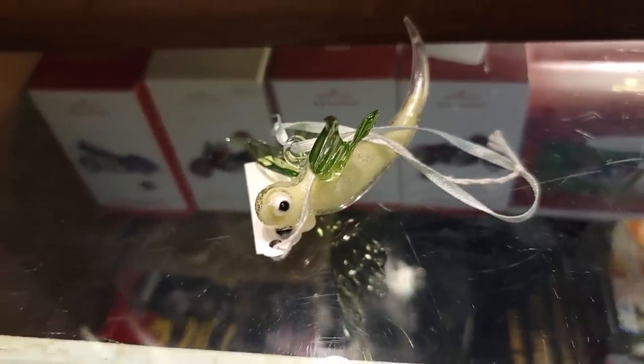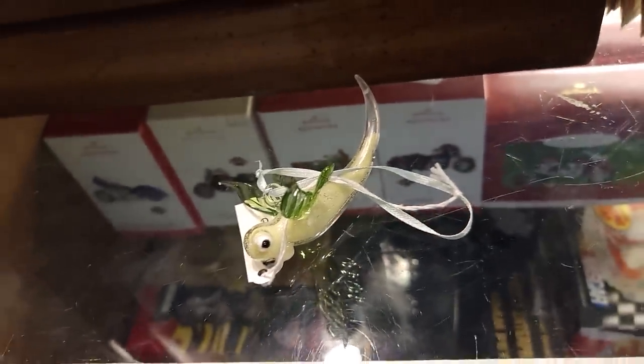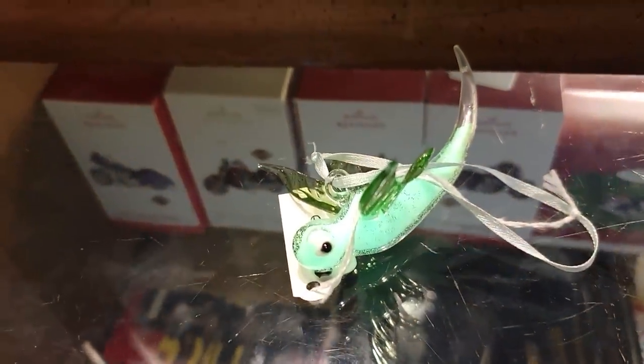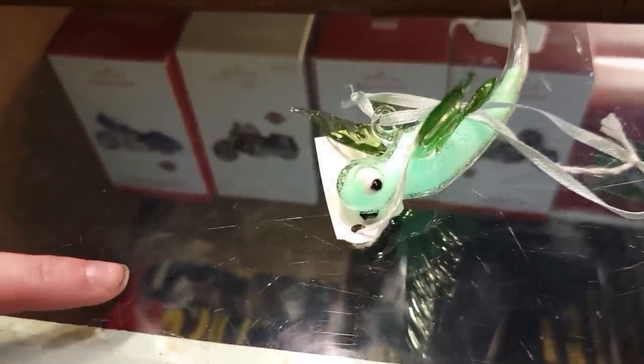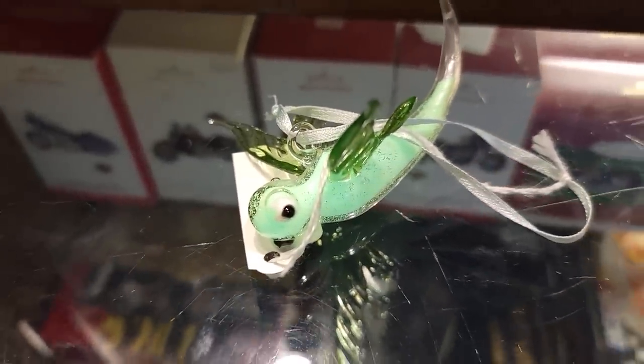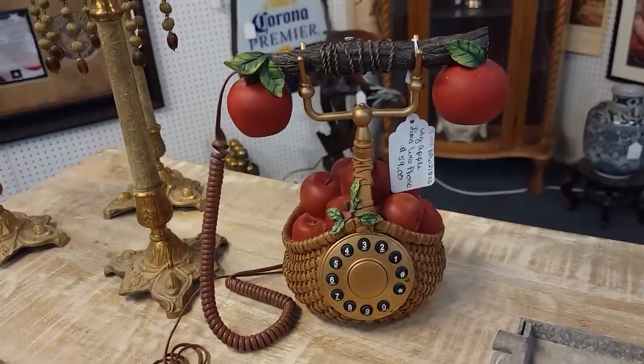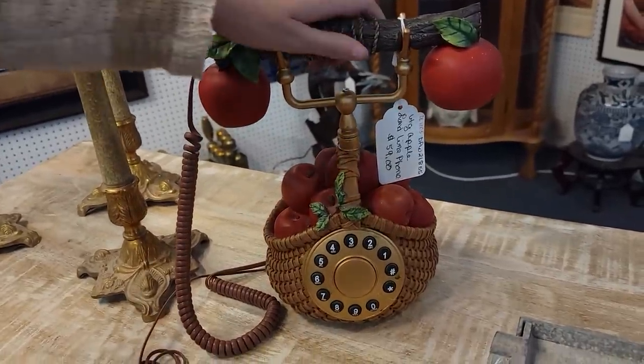Look at this little guy. He is a dragonfly, and the thing says that he glows. Ooh, he does glow. He is a glowing dragonfly. I'm not sure how that's coming through on video, but trust me, he's a glower. He's only $6, so we're going to take him and put him in our pile. Oh, he keeps his glow when you take the black light off. A little bit. Look at this cute little Apple phone. The original Apple phone. Just saying.